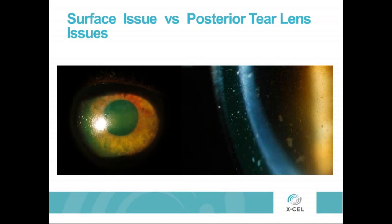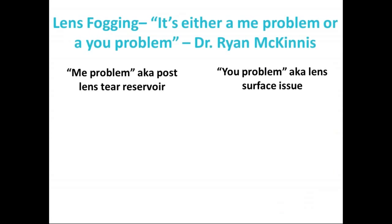The picture on the left is more of a surface issue, so you can see that that area is not wetting well. Some of the areas are beading up, not getting good surface quality. Whereas the picture on the right is showing you a posterior tear lens issue. So you're getting these foggy, swamp-like little particles that are actually behind the scleral lens, in that tear reservoir between the scleral lens and the cornea. So we need to distinguish between the two.